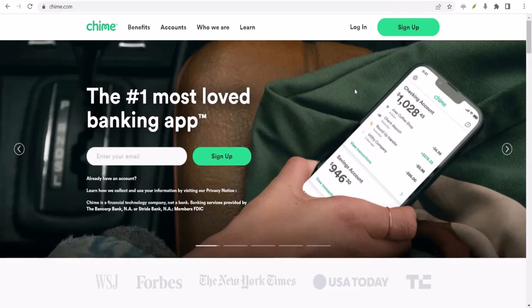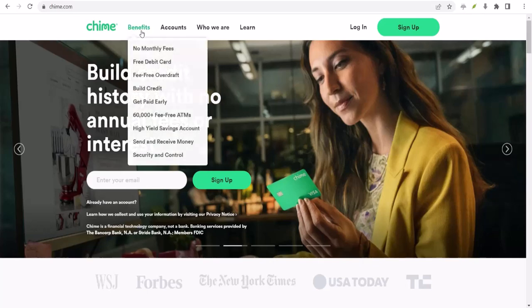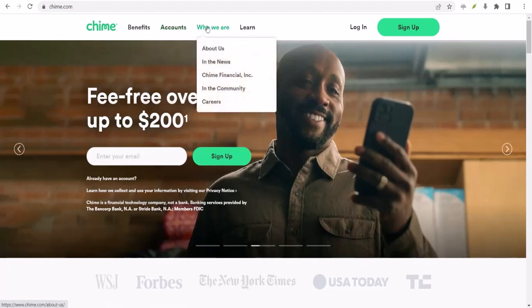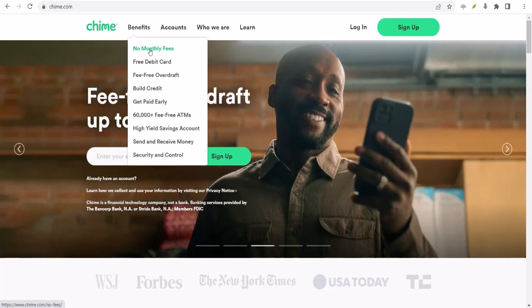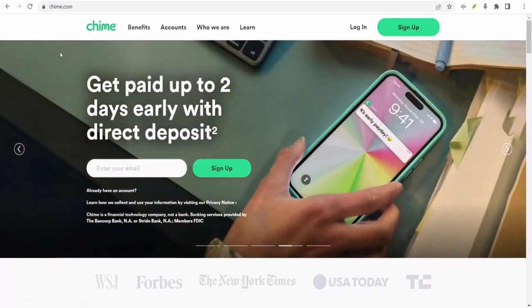Ever been in that situation where you're about to check out that killer pair of sneakers online, but your account's looking a little bare? You know, that heart-sinking moment when you realize your paycheck is still a few days away. And then you remember, you've got SpotMe. But wait, can you actually use SpotMe for online purchases?